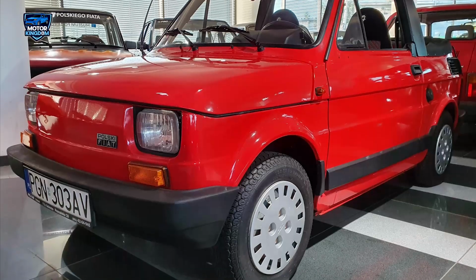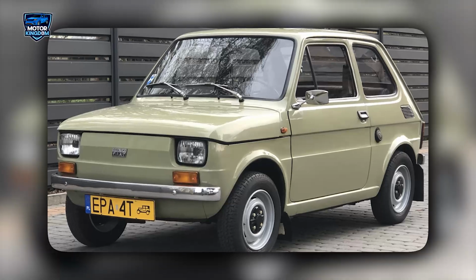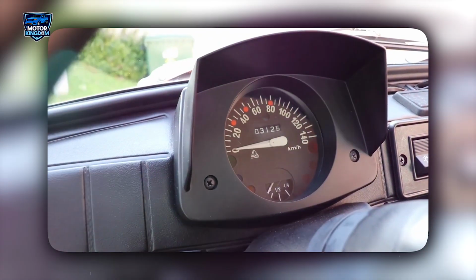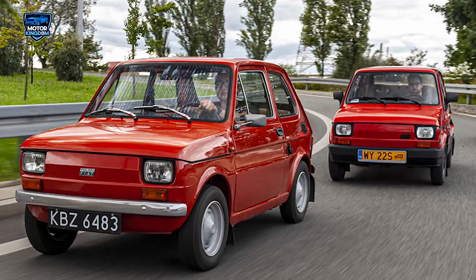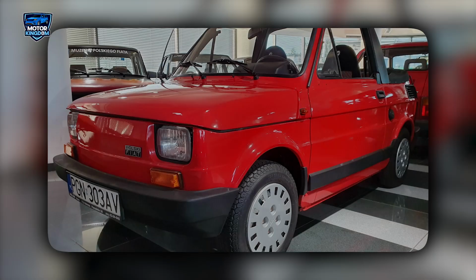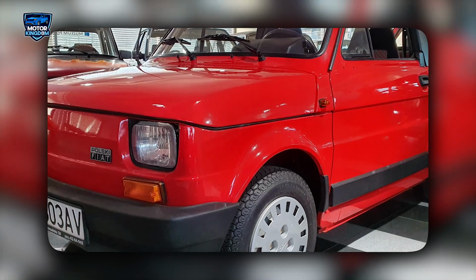Safety was almost non-existent. It was small, light, had no crumple zones, and offered little protection in crashes. On top of that, it rusted easily, which could weaken the body even more over time. Still, it was beloved. It provided millions of people with access to personal transportation, was easy to repair, and had a lot of charm. Today, collectors appreciate it for its cultural value rather than its performance or safety. Prices usually range from $1,000 to $3,000, with its popularity driven by nostalgia and deep roots in Polish life.